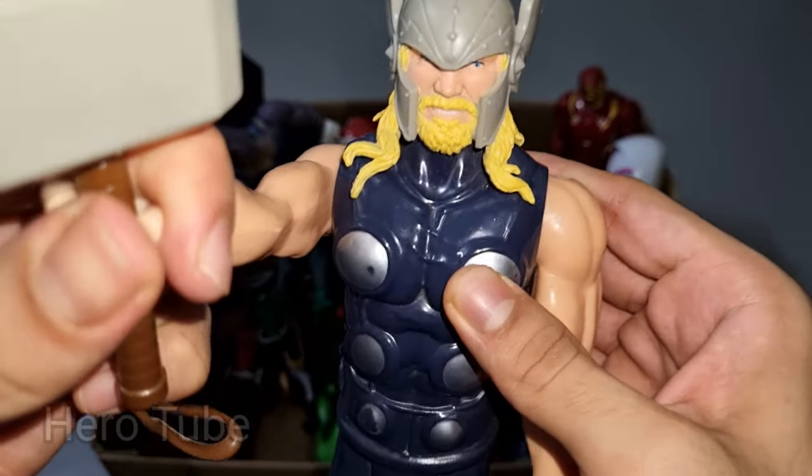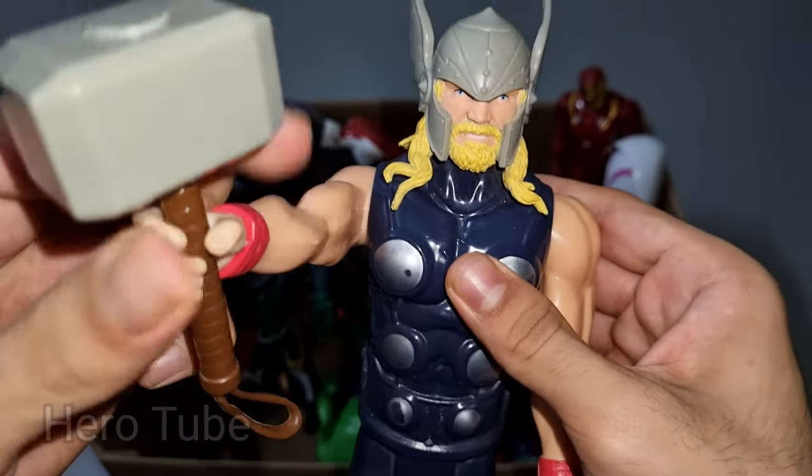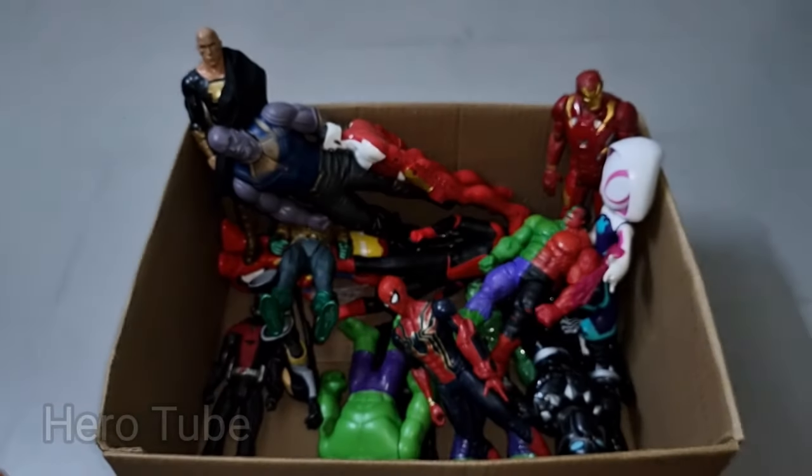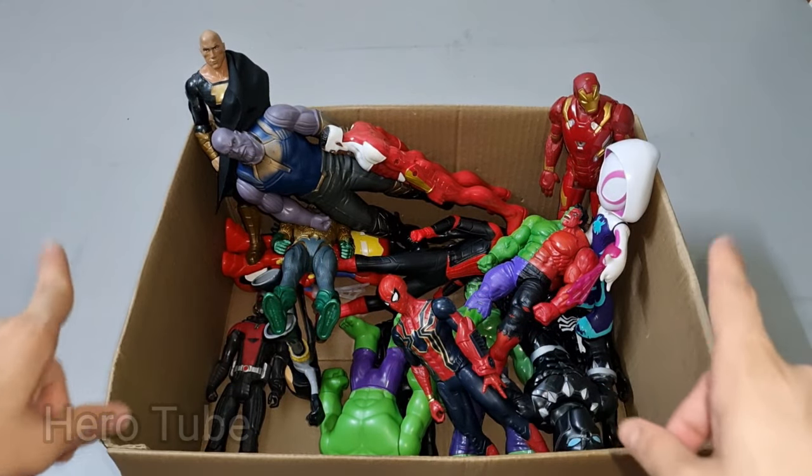Thor cartoon is so cool. The big and heavy hammer hero, guys, nice. So cool, Avenger. This is Thor cartoon, really cool. Check the next one inside, guys.